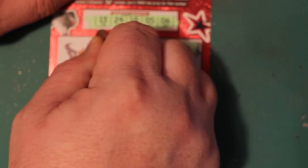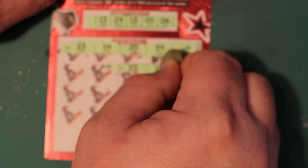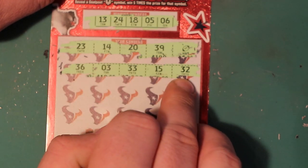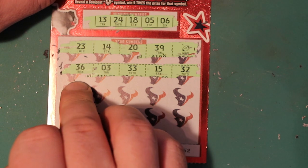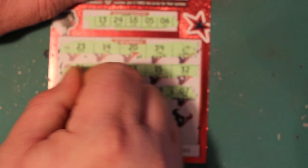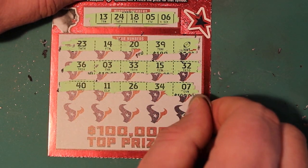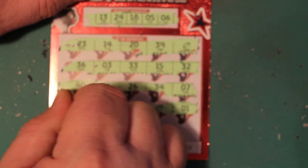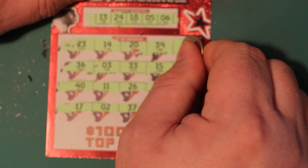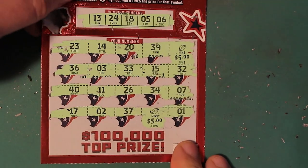Football. All right. So if we win a football, I'd win that prize immediately. I'm pretty sure that football's gonna be all we're gonna win on this one. But we're gonna scratch it to find out. 07, 34, 26, 11, and 40. Another football, all right. 17, 02, 37, and football in 01. So this first football, 5. Come on, big number, big number. 10. So we got a $10 winner.